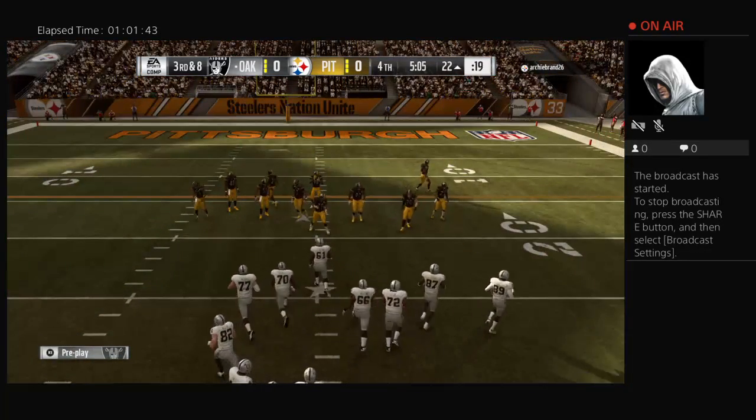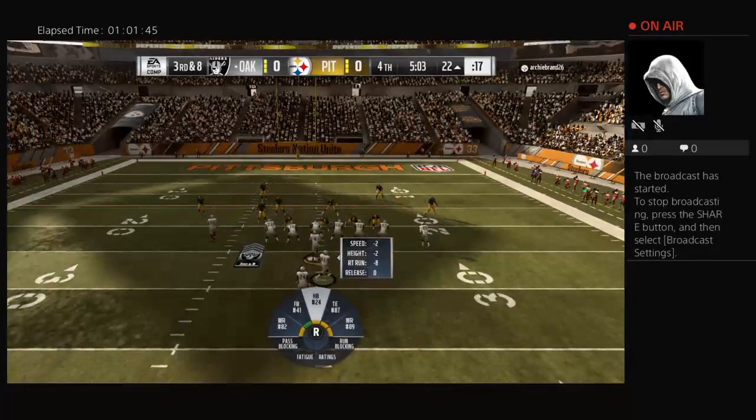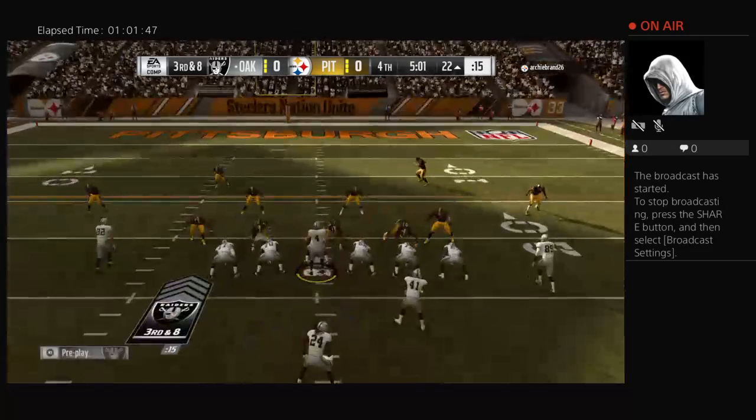The Raiders on third down, just 1 for 3 thus far. This is 3rd and 8. 6:37.